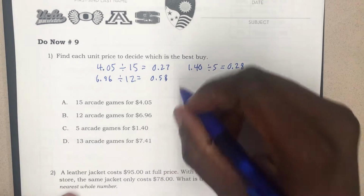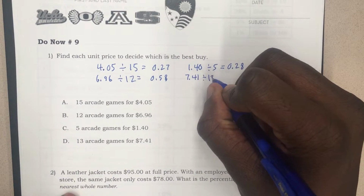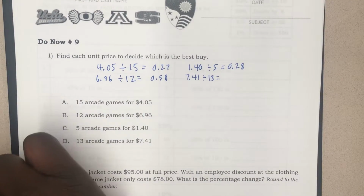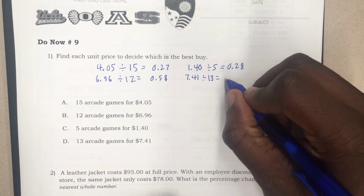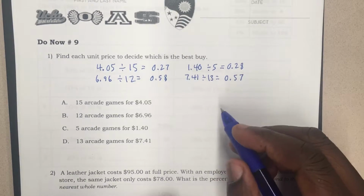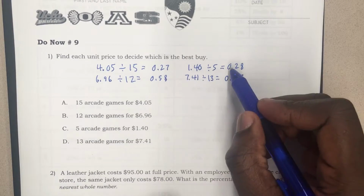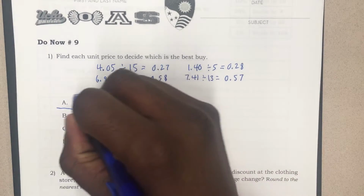And last but not least, we're going to have $7.41 divided by 13 arcade games. 7.41 divided by 13. I don't know where they getting the arcade games at these prices. Maybe it's an emulator or something. But I remember arcade games were huge when I was younger. All right, so looking at these, 27 cents is definitely the cheapest. So the best buy is going to be 15 arcade games for 405.